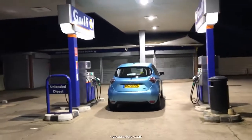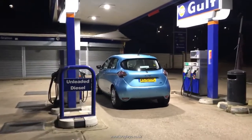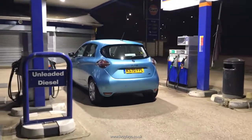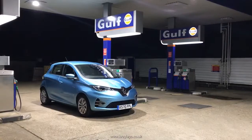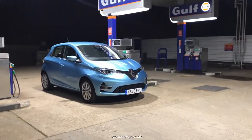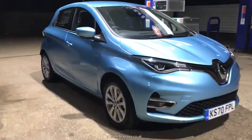So I thought I'd come here, a petrol station, closed. This is what petrol stations are going to be like in the future, because electricity will eventually take over, I'm sure. Obviously I didn't come to the petrol station for fuel, because although I'm stupid, I'm not that stupid. It is electric after all.